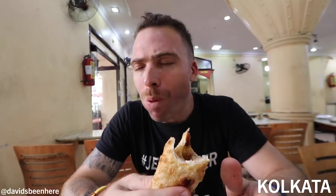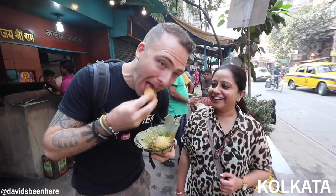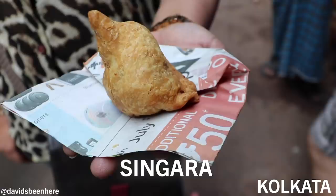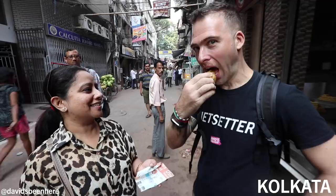Wow. King kachori from this spot. Oh, what a different taste. Nice and crispy, it's actually hollow inside. Singhara. Samosa's cousin. Adds a little kick to it.